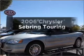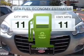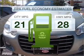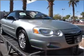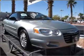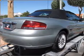Introducing the 2006 Chrysler Sebring. If you're looking for an automobile with great attributes, look no further. Better gas mileage means better long-term driving, and this ride delivers with a great low fuel consumption rate. With a reliable six-cylinder engine connected to a smooth shifting automatic transmission, premium wheels give a more luxurious look.